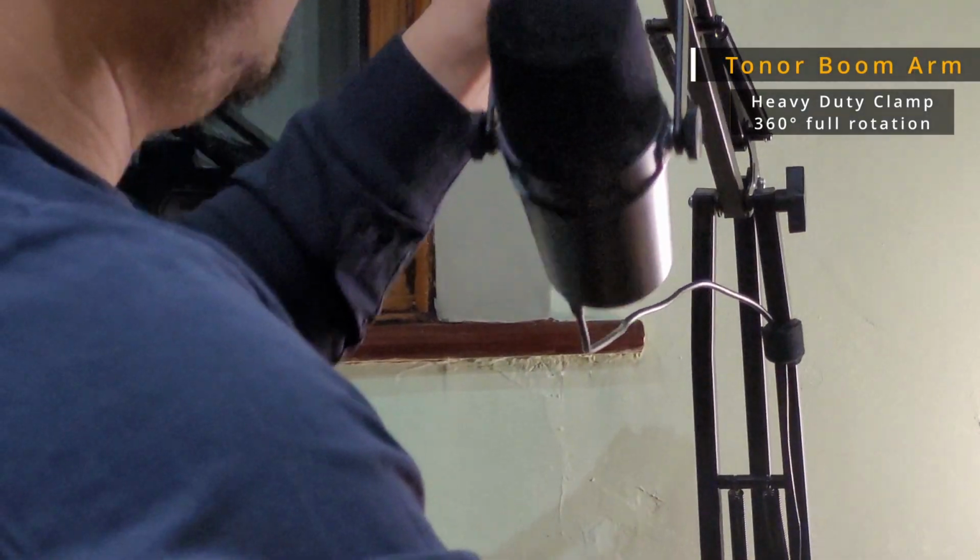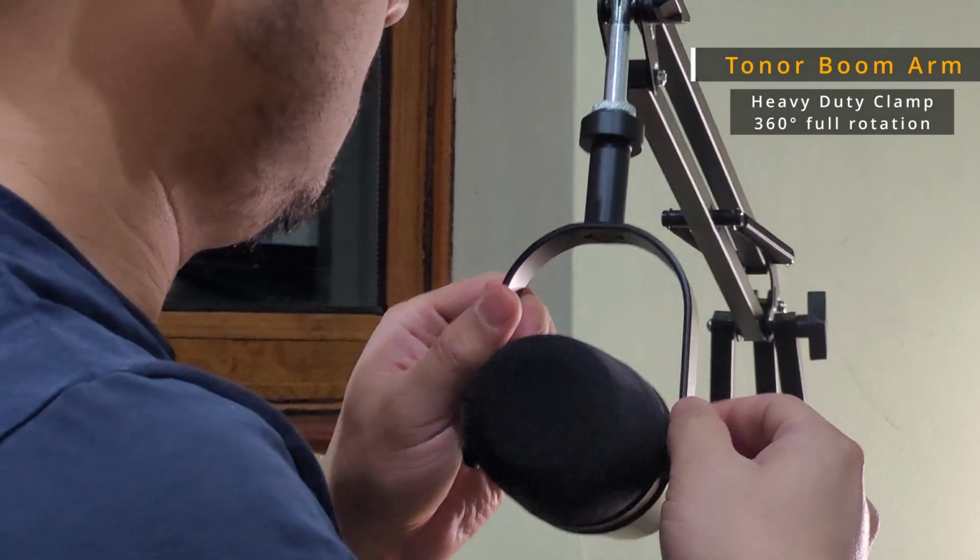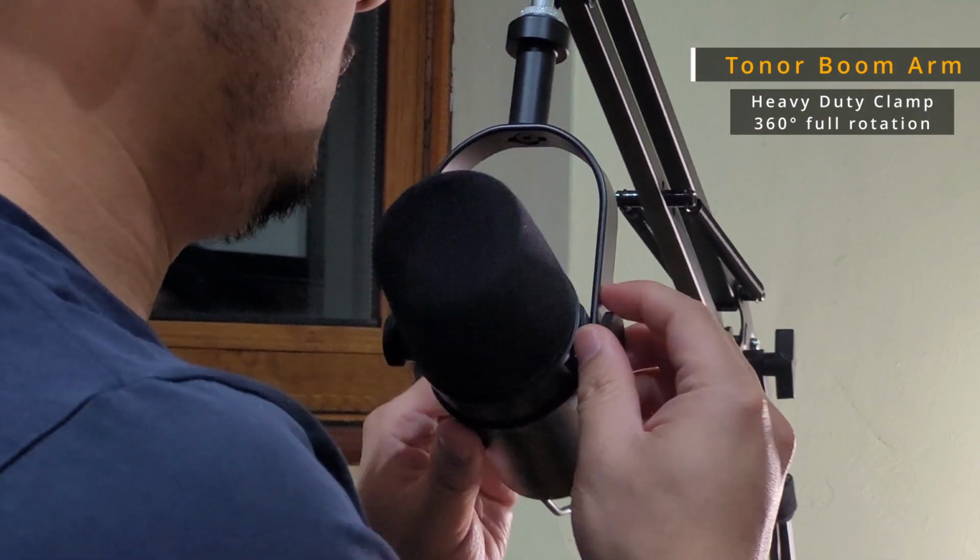To hold this microphone, I picked up the Tonor Boom Arm. This is a relatively cheap but very stable microphone arm stand.